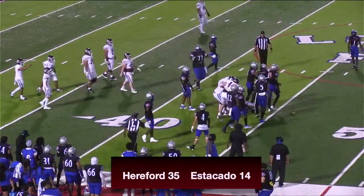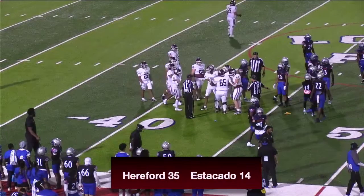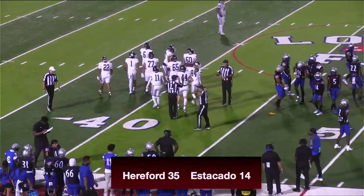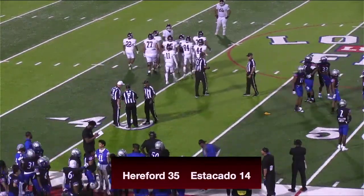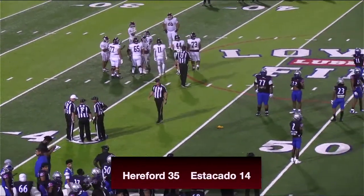And now a flag at the end of this play. We're starting to kind of see what we've been seeing over the last few years with these guys. They're starting to get pretty frustrated. Yeah, let's see. I'm afraid what this flag's going to be. Oh, you think this is on us? I don't know. There was a lot of the first down's out to the 42-yard line.